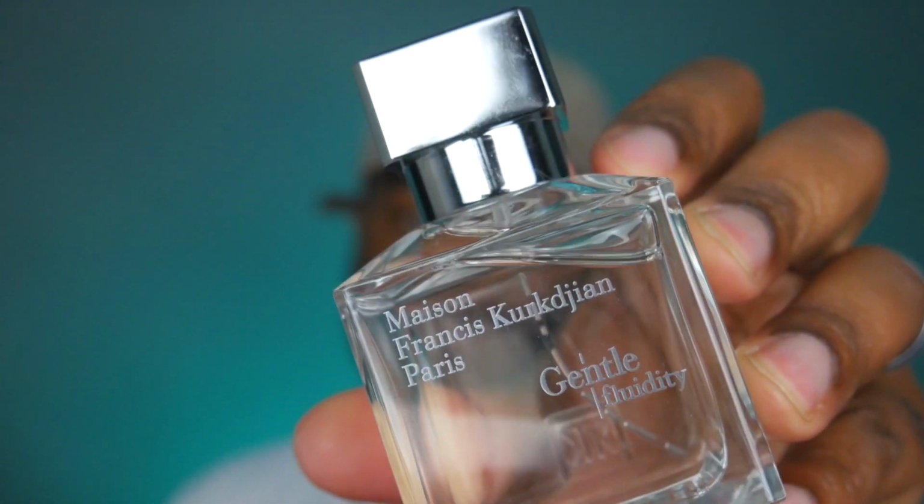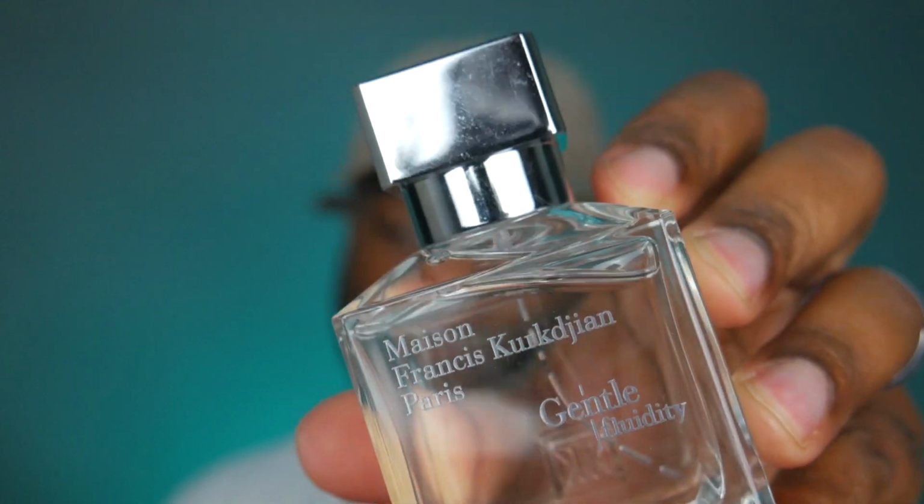Coming up from the House of Maison Francis Kurkdjian, we have Gentle Fluidity Silver. A nice, warm, gin and tonic type of scent. This thing is versatile as well, also works well in the high heat, works well in the cold, works well anytime. Gonna be smelling unique yet once again. And also, this has a bit of elegance to it. One that I like to wear dressed up or dressed down because it's versatile as well. Gentle Fluidity Silver, gotta have it in there.